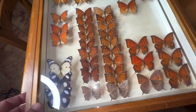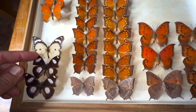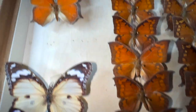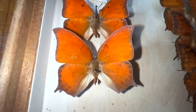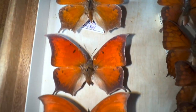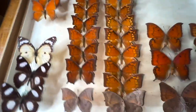This is my box with Anaea. Let me open this up real quick. The glass, okay. Here's a box of some of my leaf wings. And we've got a couple mimic butterflies here, which are always cool. This guy's a little faded. These guys are goatweeds. This is our good old fashioned goatweed butterfly, more of a common one. I've only got a couple specimens of the goatweed.